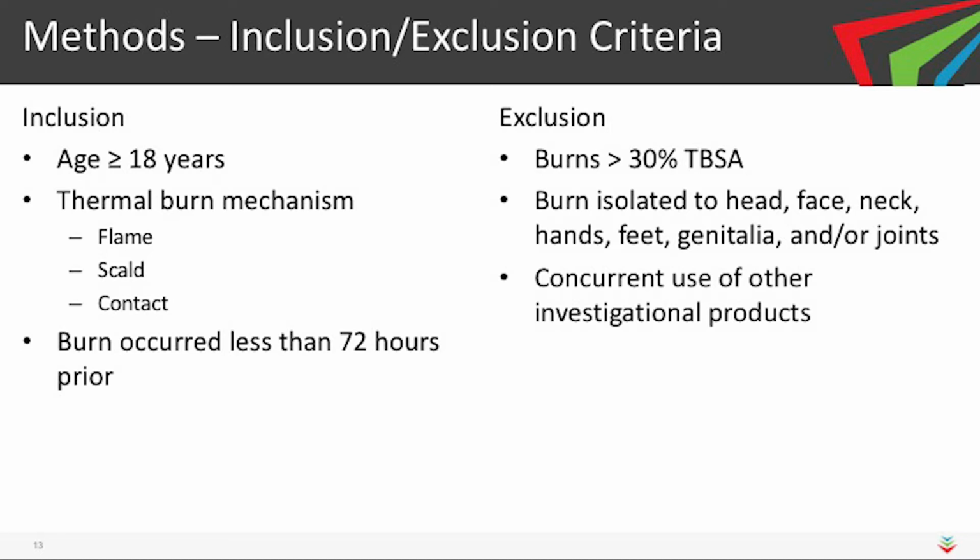The inclusion-exclusion criteria: all patients were over 18. It was limited to thermal burn mechanisms. Burns over 30% TBSA were excluded, as well as burns on sensitive portions of the body, including the head, the hands, and other sensitive portions of the body.